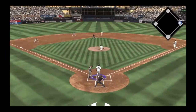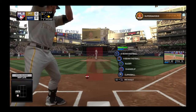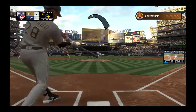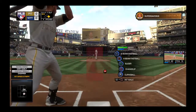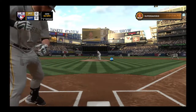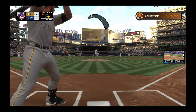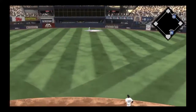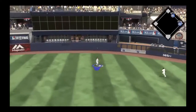Nolan Arenado is at the plate as he takes a called strike one. Here's the 0-1. It's a swinging bunt up the line. That's a foul ball. Runner on first with one down. A little bit off the outside. It's 1-2. Boy, it's hard to sit on an 0-2 fastball. I think that pitch just locked him up a bit. But lucky for him, it was just a little out of the zone.